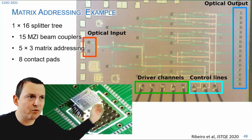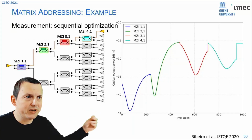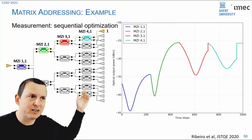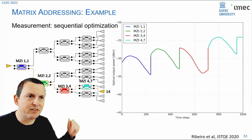And this shows the fabricated design. And here we show how we can progressively reconfigure this device by simultaneously driving multiple heaters. For instance, maximizing the power in output 1 or maximizing the power, in this case, in output 14.